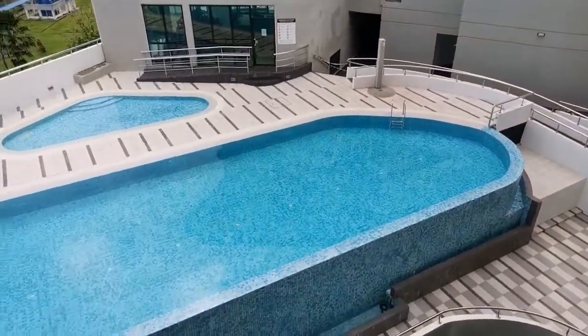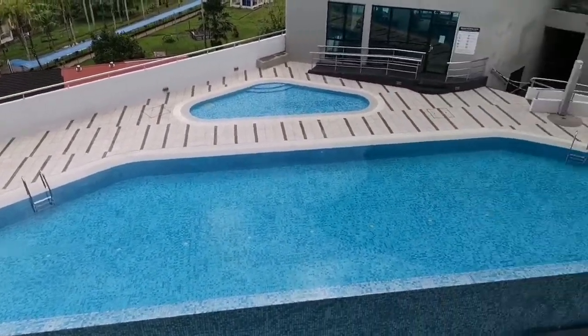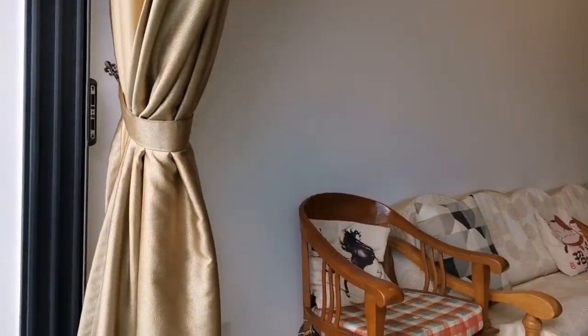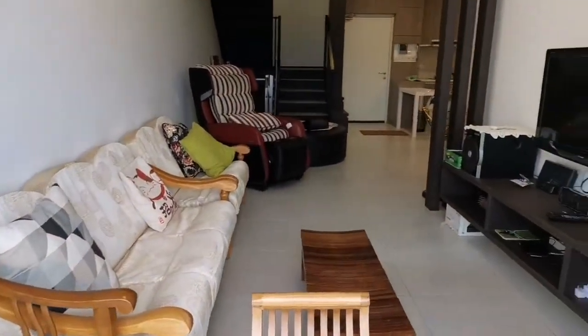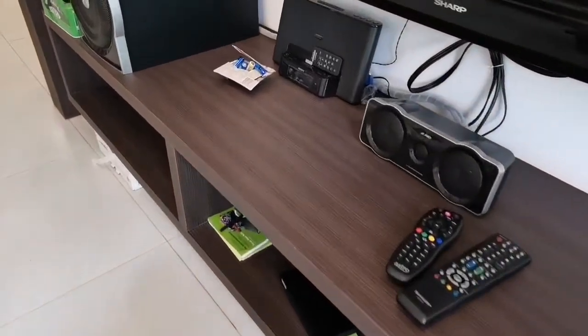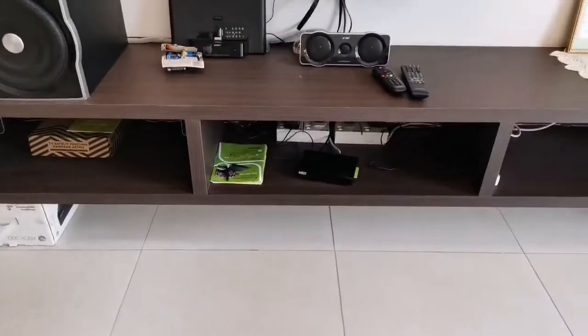Of course, now MCO cannot swim, but you see the beautiful swimming pool. MCO should be lifted soon, within the next few days. They call it the RMCO, Recovery Movement Control Order. Okay, so this is the living room area. Got TV, there's an Android TV that can play 300 over channels. Got Astro, all these things.